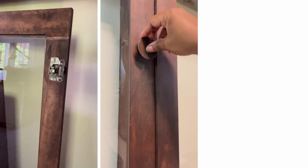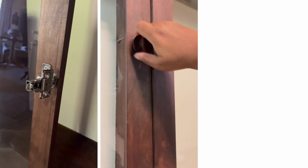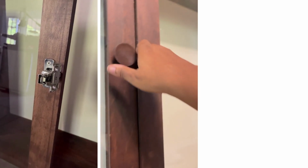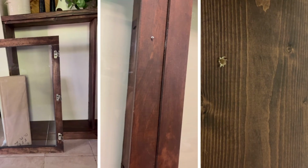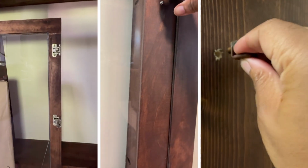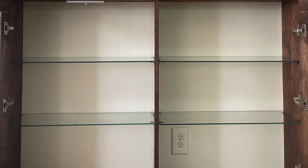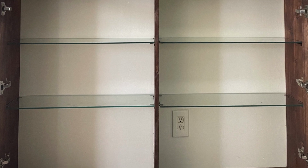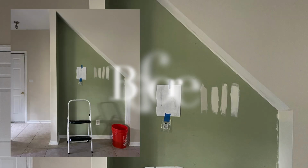So once we got them home, we went ahead and added the hinges and installed them into the cabinet. I found these knobs on Etsy, stained them the same color, and I love that this cabinet looks very similar to the armoire I'll be showing you soon. We then installed these pegs that we got from Amazon, and then just simply placed the glass shelves on top. And finally, our build was complete. And now for the fun part, time to decorate.